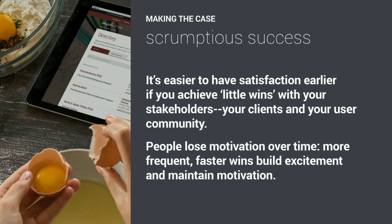Because I think we all know about projects. People lose motivation over time. Everyone's excited at the beginning, but that doesn't always last. And faster wins keep people going, keep that carrot in front of them.